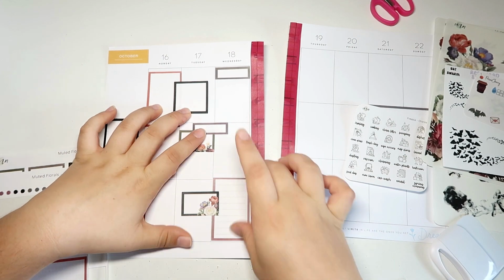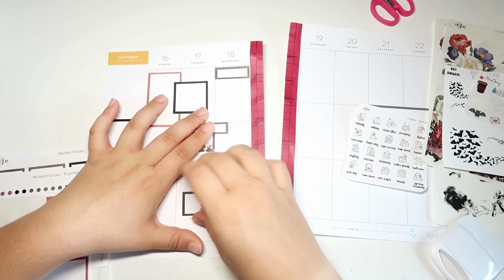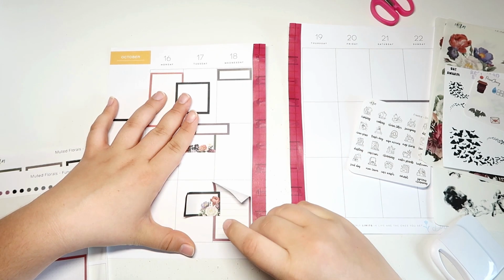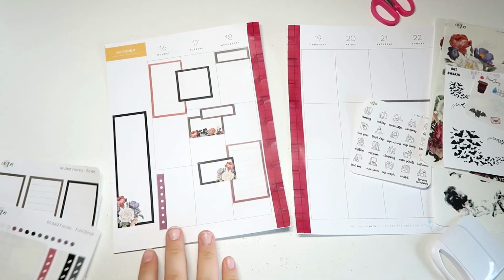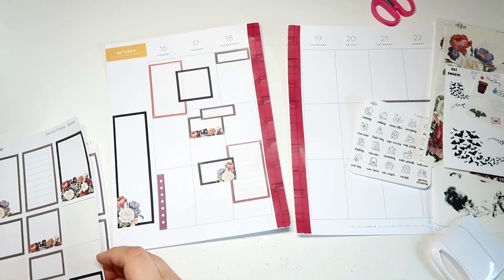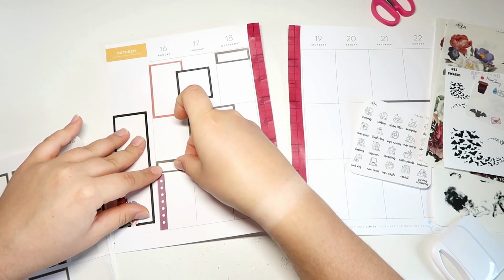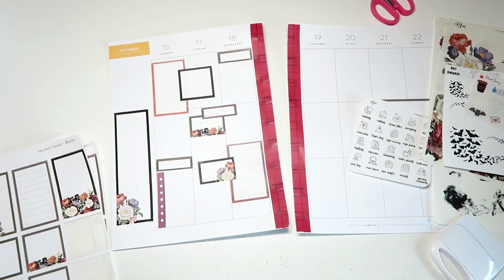Let me see if I can peel this up without ripping the page, because I do want to move this up just a hair. I don't know if I'm going to be able to though. Okay, that worked out pretty well. That's not bad. I do need a title. I'm thinking the green one. That works good. I think that side looks fine to me.